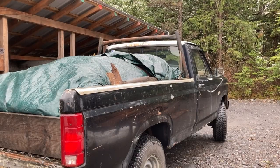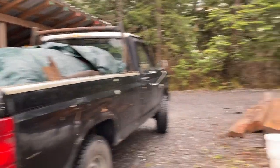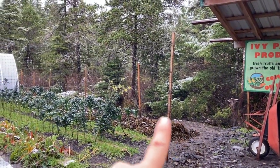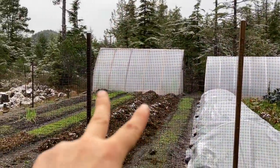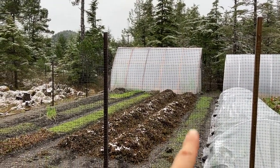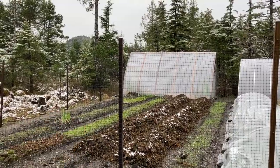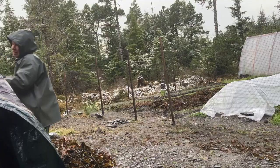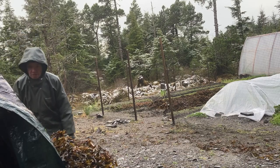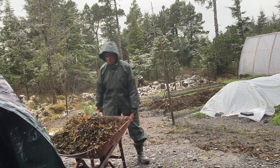Alrighty, so I am home with 1 truckload of seaweed. Yesterday I was able to get this bed covered in seaweed, plus these 2 beds. These are 40-foot beds, and I can get 3 more with this truckload. So that's what I'm going to do today. Oh my goodness. Okay, let's rock and roll.